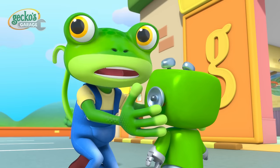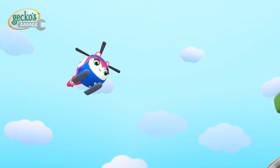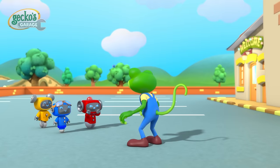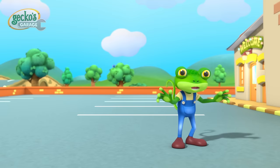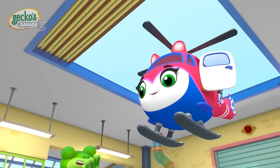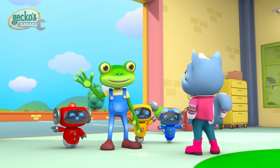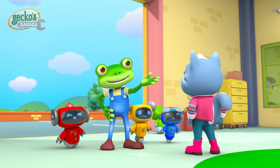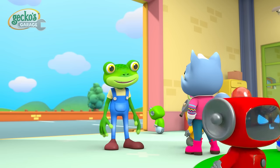Wrong, Green. Whoa! Cat and Helena are here for us to fit the brand new gadget. Get ready, Mechanical. Green? Hola, Gecko! Oh, hi, Cat. Time to fit some extra special kit. Go, go, Mechanical.